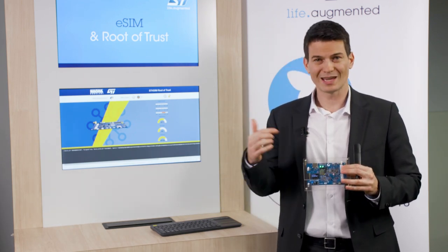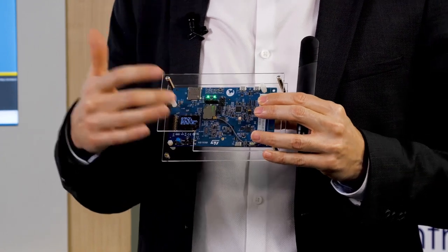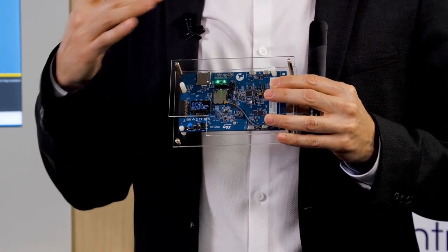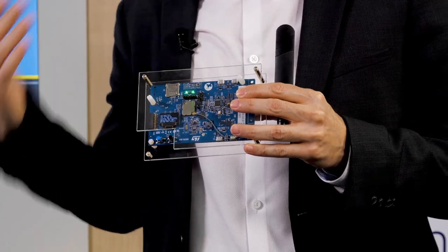First, in the STM32 MCU, Kudelski integrates a security client library. This library provides the designer or customer access to a rich set of APIs enabling key security features such as end-to-end data encryption. Next, in our ST4SIM 200M, Kudelski integrates its Root of Trust application.